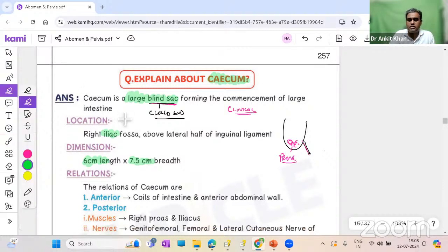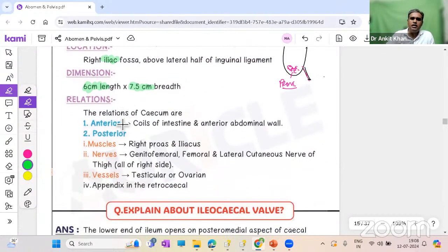What are the disadvantages? Relations of cecum: anterior, you have the intestine and the abdominal wall, obviously. Posterior, you have the posterior abdominal wall muscles.